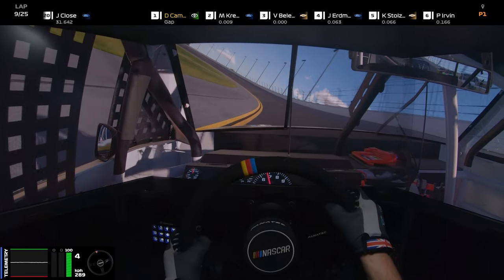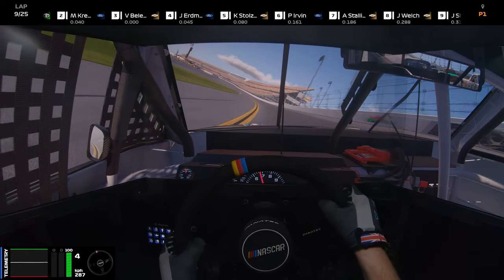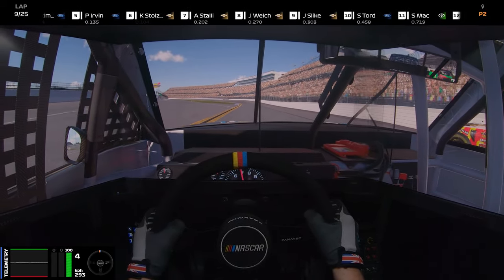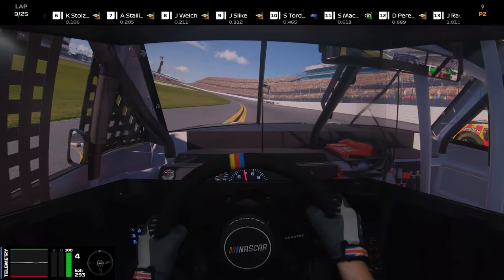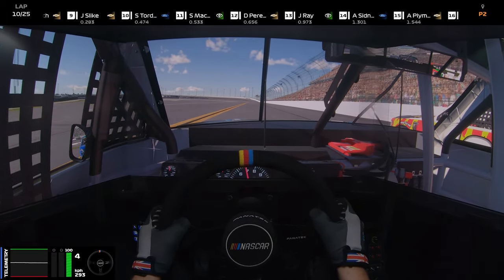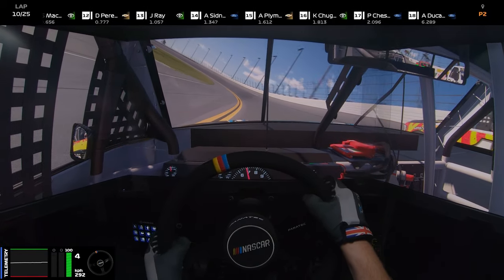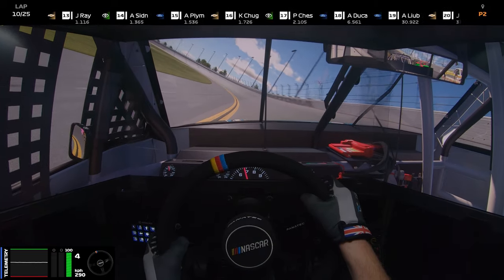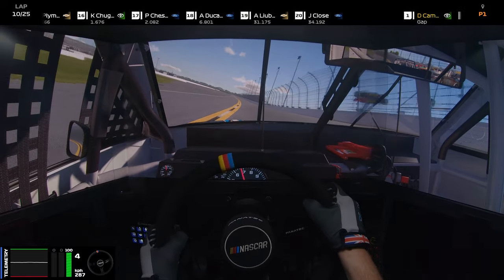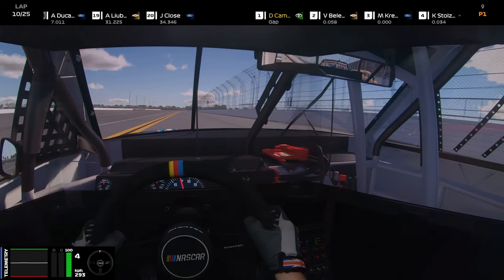Outside. In and out. One outside. Still outside. Quarter outside. Still there. He's pushing me. All right, man, time to get those boys out. Put them up on the dash here. Still outside. Clear high. Is he going to hit me?